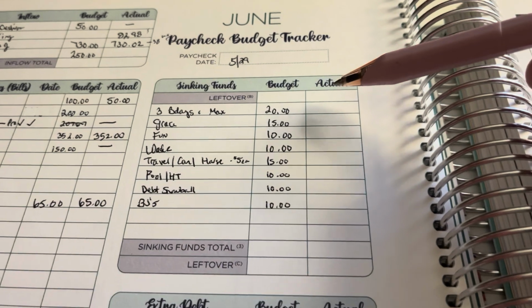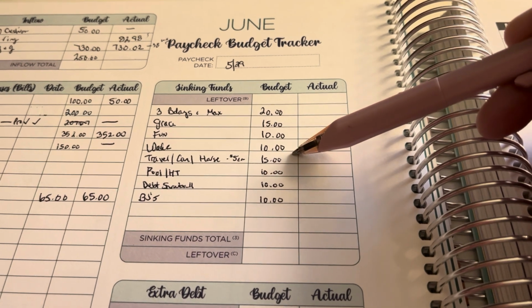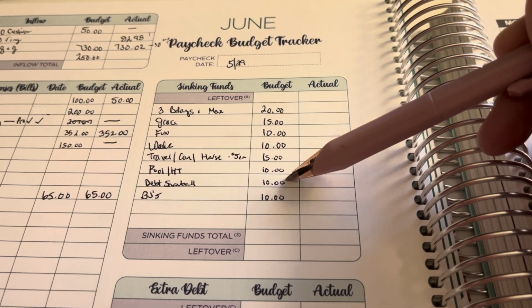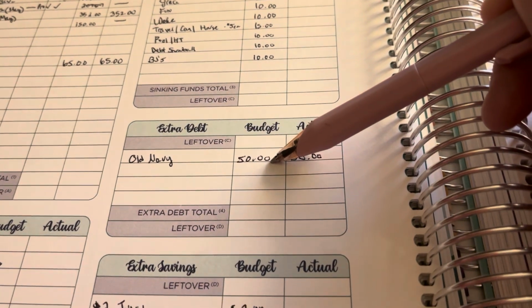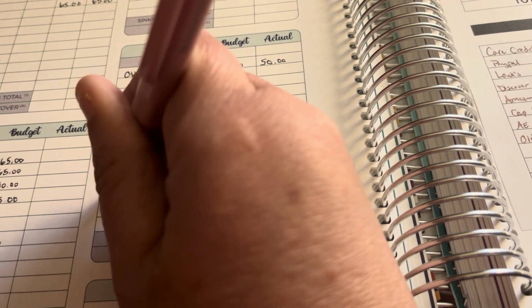And then for sinking funds, I have the 3 birthdays in Max for $20. Grace, fun, water, travel, car, house gets $5 each. Pool, hot tub gets $10. Debt snowball gets $10. BJ's gets $10. And Old Navy, that extra gets $50. And then $2 Tuesdays, I'm actually changing that to $5 Tuesdays.